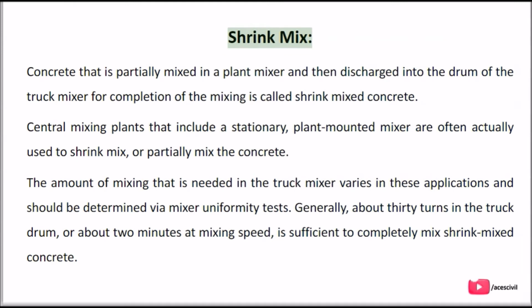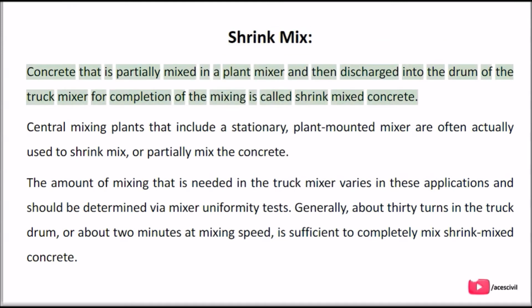Shrink mix. Concrete that is partially mixed in a plant mixer and then discharged into the drum of the truck mixer for completion of the mixing is called shrink mixed concrete.